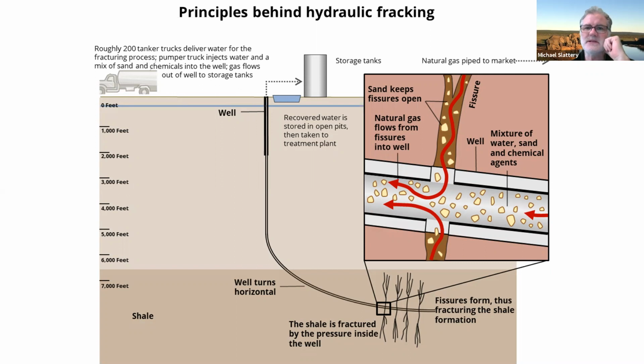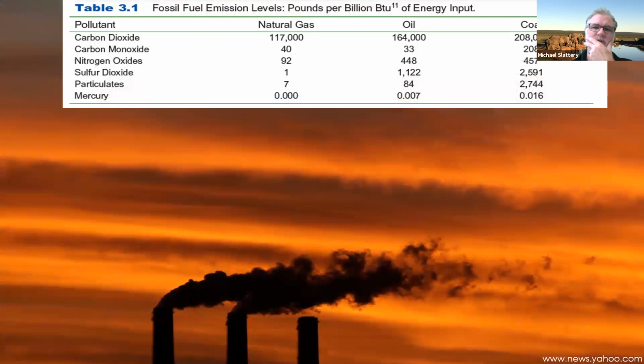The sand is there to keep the pore spaces open, right? Because you don't want to break the rock and then have those pore spaces closed. So the sand keeps the pore spaces open, and the gas flows back to the surface. That's a very, very simple overview of fracking. So what are some of the environmental issues with fracking?